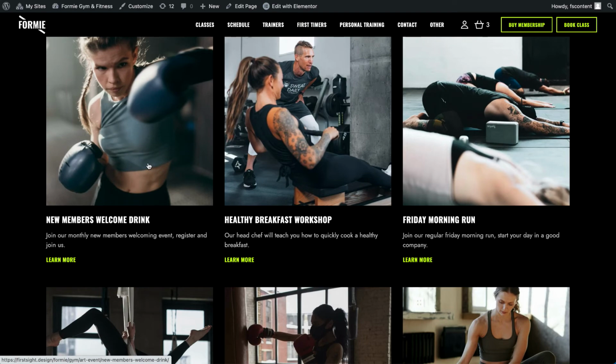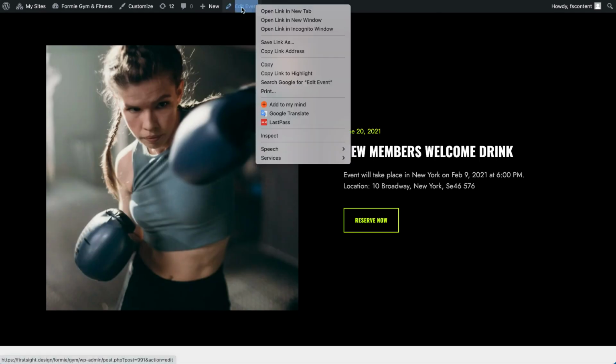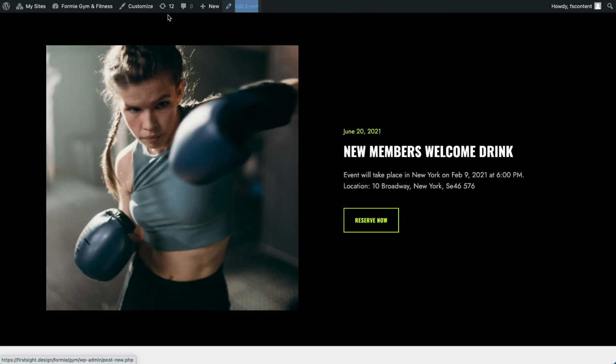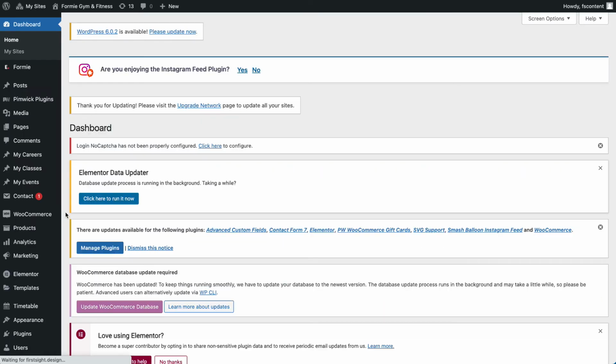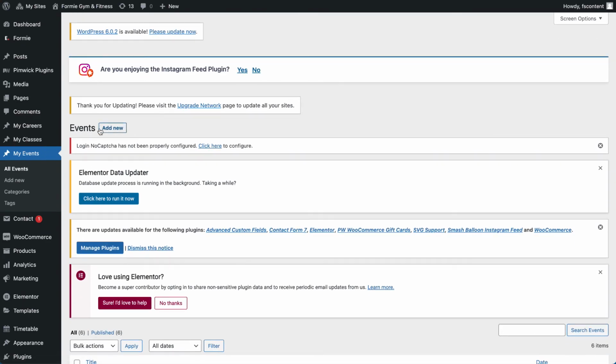And to edit a single event page, you need to open it in the edit mode right here, or you can go to your admin panel, My Events. You'll see the list of all events available currently. You can remove them by moving to Trash. You can edit by clicking on the Edit icon. You can add a new event by clicking here, Add New.